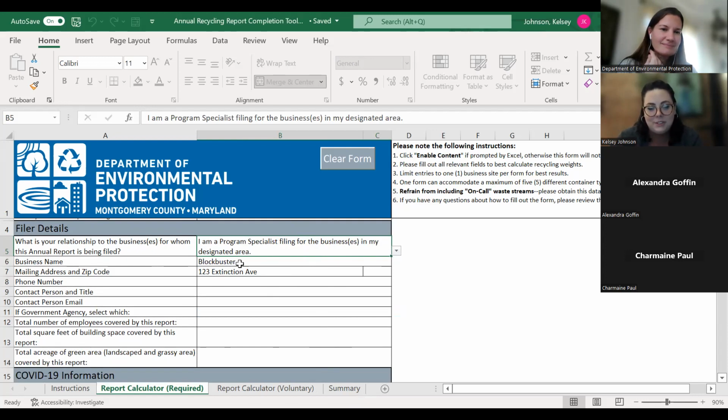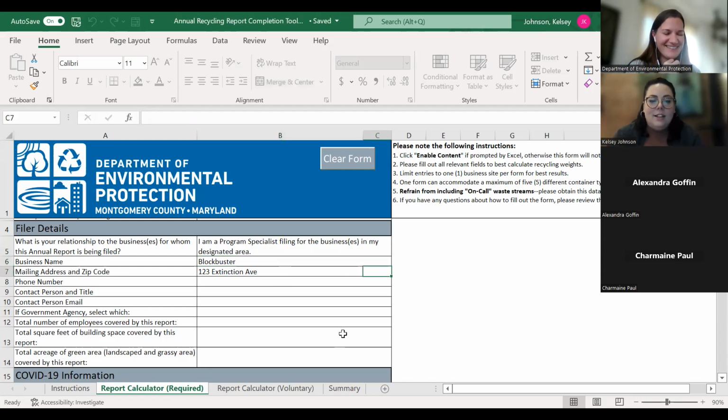I like to choose a different business name each time. So this time it's Blockbuster. If you can believe it, the last remaining Blockbuster is located at 123 Extinction Avenue. Not boding well for them. So I'm going to then put in the zip code. You can put the address for your records, but if you want to know who your recycling specialist is for your area, the person who will be doing your verification, you can put in your zip code. One of my zip codes is 20902. So my name and contact information will pop up, but we'll see that later.